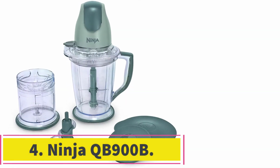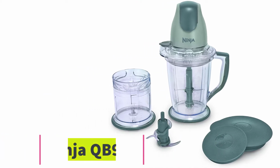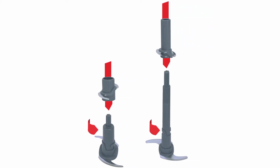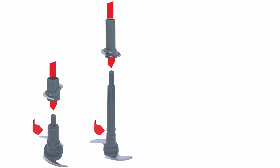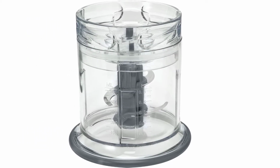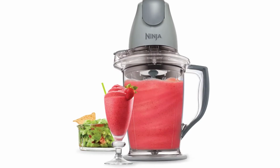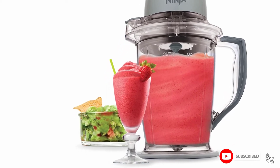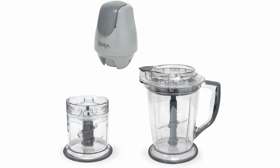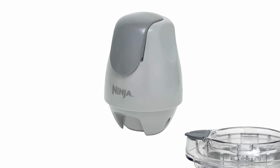At number 4. Ninja QB900B, Apartment Friendly. The Ninja QB900B is a powerful blender which proves that spending less does not mean sacrificing quality. Not only does it crush and blend ice and frozen vegetables, like the best blenders for ice and frozen fruits do, but it also dices, chops, minces, and purees vegetables and fruits. The capability allows you to make tasty creations like salsa, guacamole, and hummus, even butter. However, if you want no chunkiness, the blender creates smooth, consistent drinks too.